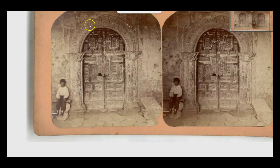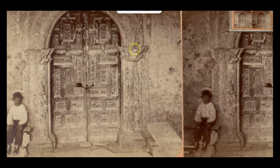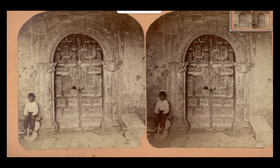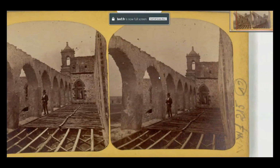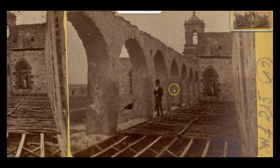But how old is this? Are they scary Phoenician faces? I don't know. And just this dude hanging out. Little kid, waiting for his legs to grow so that he can get off that seat. And it's the return of Top Hat Man, and he's checking out his handiwork. He's obviously the architect.